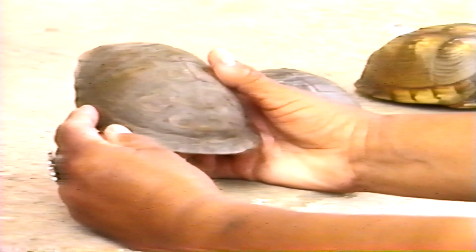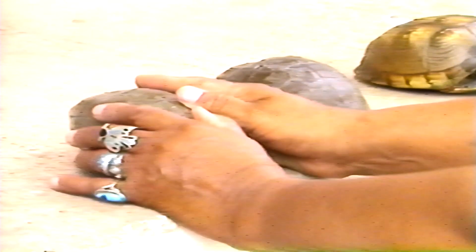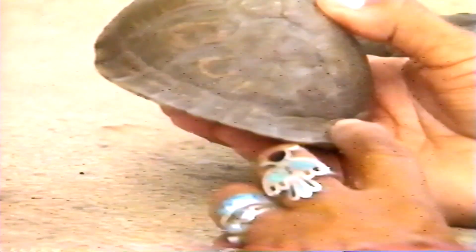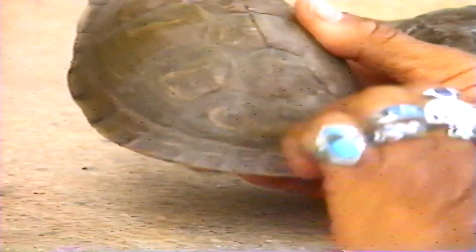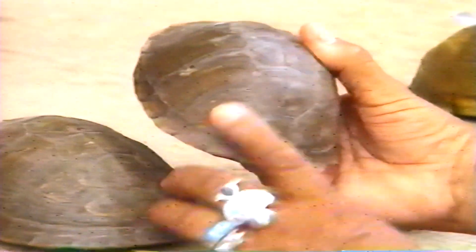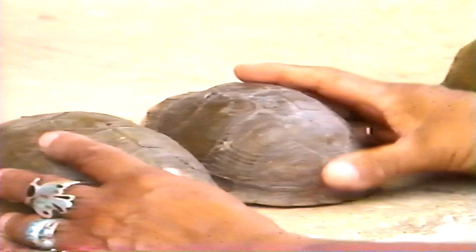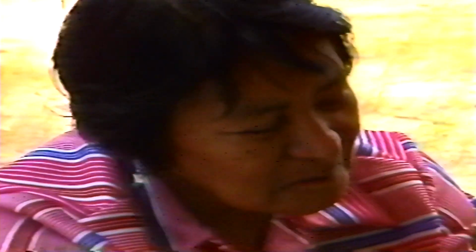There's a certain way that you tell which is female and which is male. The female has a little flary skirt. I call it flary skirt. By looking at that, that's the female. And the male, he has a straight one. He doesn't have a flary skirt, so that's a male. Right here I have a female and a male.